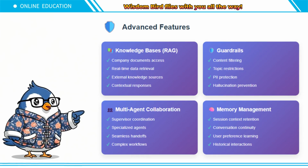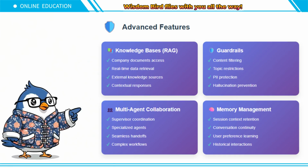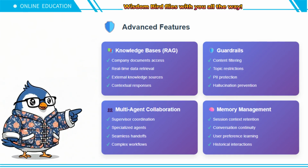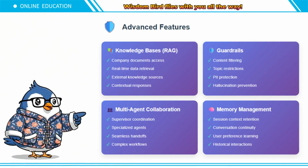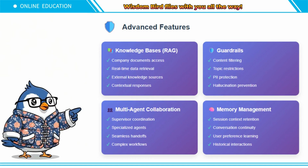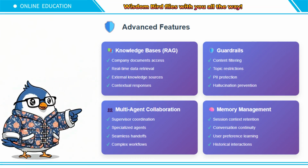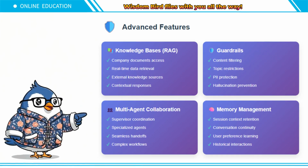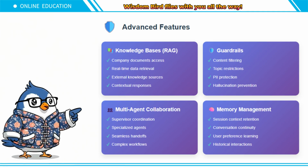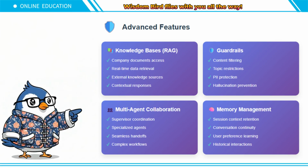Guardrails, your AI safety net. Amazon Bedrock Guardrails are like having a 24/7 legal and ethics advisor for your agent. They offer content filtering, blocks harmful, toxic, or inappropriate language. Topic restrictions, keeps conversations on brand and avoids risky areas. PII protection, automatically detects and masks personally identifiable information. Contextual grounding, reduces hallucinations by tying responses to trusted sources.